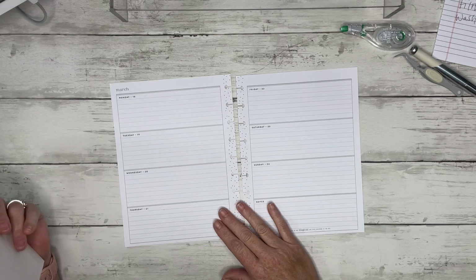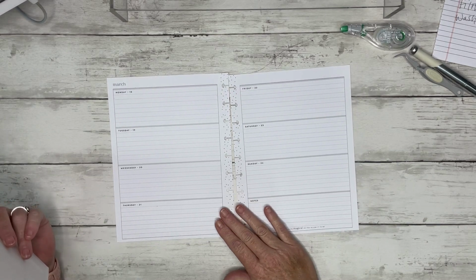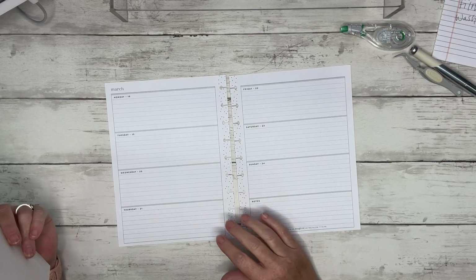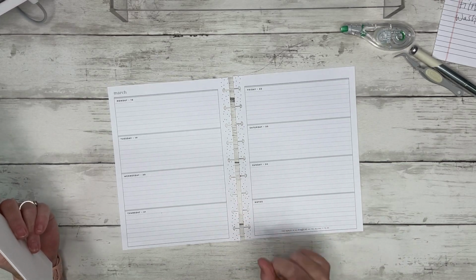Today we're going to decorate a spread in my horizontal classic size Happy Planner that I am supposed to be using for journaling. It's very hit and miss, but I want to decorate a spread and try again this week and see if I can journal.